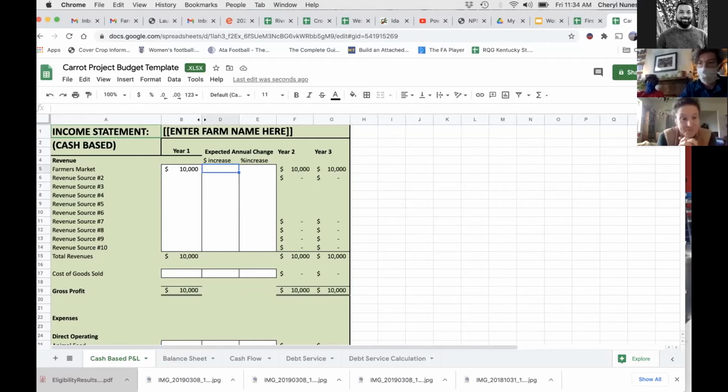So then you can decide how you want to estimate. Okay, so I'm going to expect to increase my farmer's market sales by $5,000 each year. You can see in the next line, it shows $15,000 in year 2, $20,000 in year 3. You could also do it by saying, I expect to have a 20% increase in sales each year. So this is just a sheet that's built for you to plug in numbers and create your own budget. And you could also extend it if you want to plan for year 5, go for it.